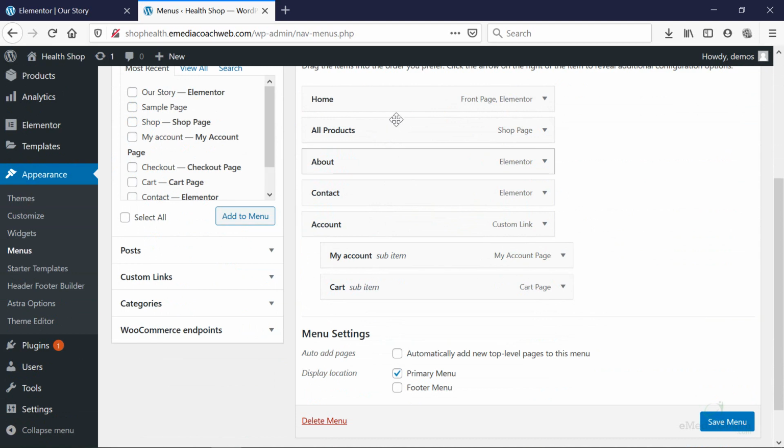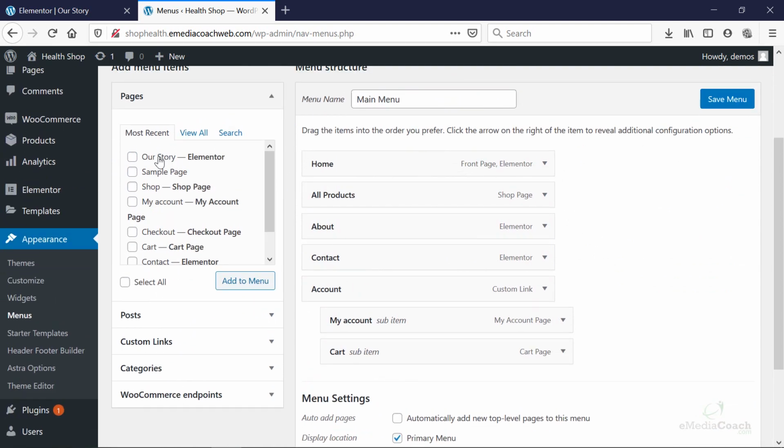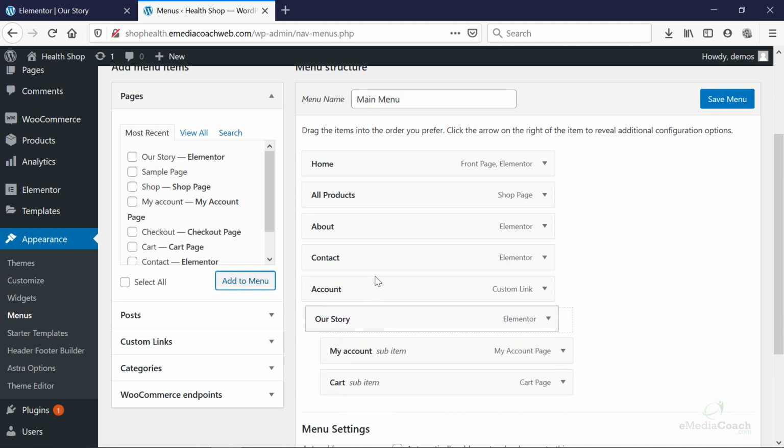This is reflective of your current menu. Select any pages that you've added. From here, click Add to Menu. Then you can drag and drop where you want that to appear. Now if it's indented like that, like these are, it's going to become a drop-down menu. It's a sub-item. But if it's not indented, it's aligned, it's going to be a same level.